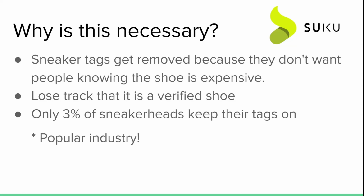Everyone's probably wondering, why is this necessary? Why does anybody care about this? Well, as they highlighted as well, sneaker tags generally get removed because people don't want others knowing that they have some expensive shoes, right? And also you lose track that it was a verified shoe, so you can't verify it anymore. As they indicate, it's also a big deal because only 3% of so-called sneakerheads keep their tags on. And I can verify from my experience that this is a popular industry.